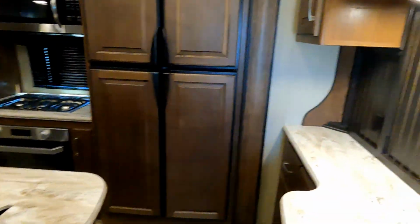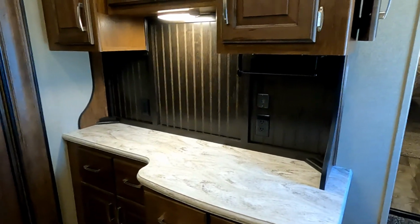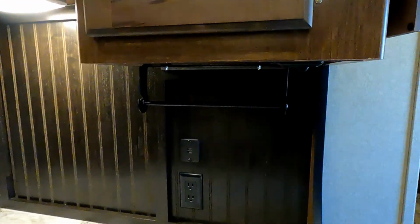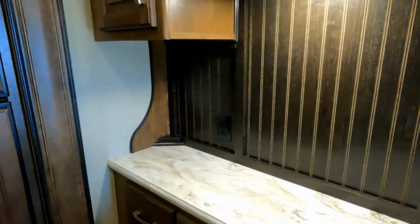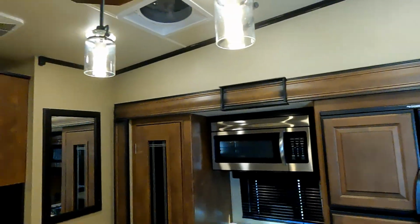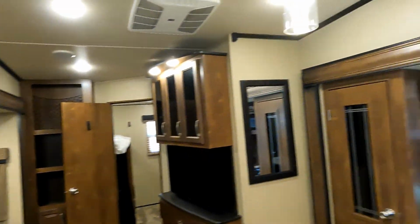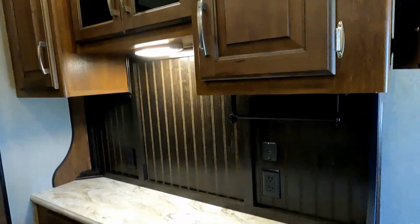All right, moving down into the kitchen. Nice wide counter area here for your coffee maker, your toaster, anything else that you want to put here. We made sure that we've got our paper towel holder, more USB ports, more electrical outlets, lots and lots of lights. That is definitely not something that you're going to be short on in this rig. So many light fixtures, all LED, so they don't use a whole lot of power and they don't put a lot of heat back into your rig.